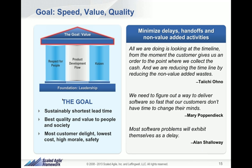So what is the goal of Lean? Well, the goal of Agile is cool stuff too. You know, smarter, faster software delivery. But the goal of Lean is even broader. Sustainably shortest lead time, best quality and value to people in society, most customer delight, lowest cost, high morale, and safety. That's a really solid goal.